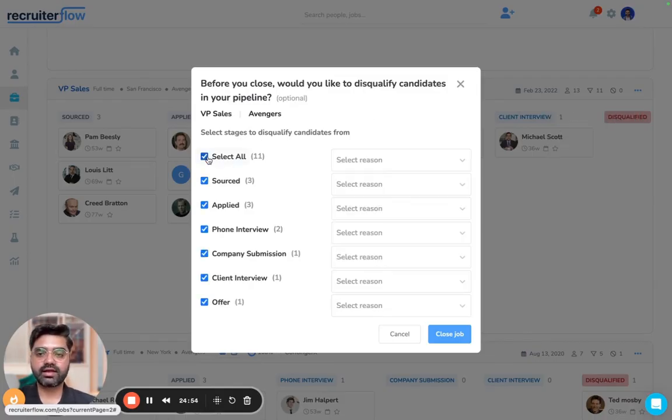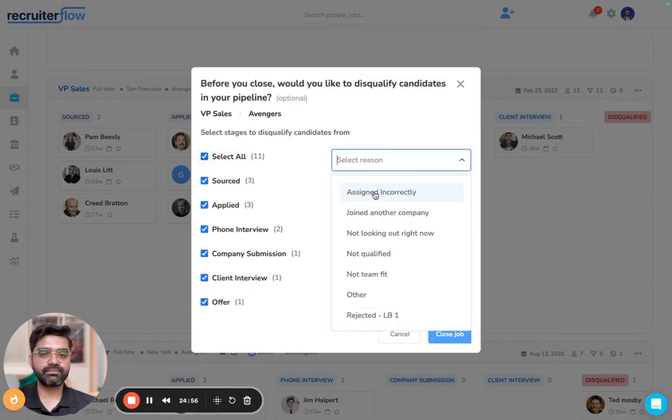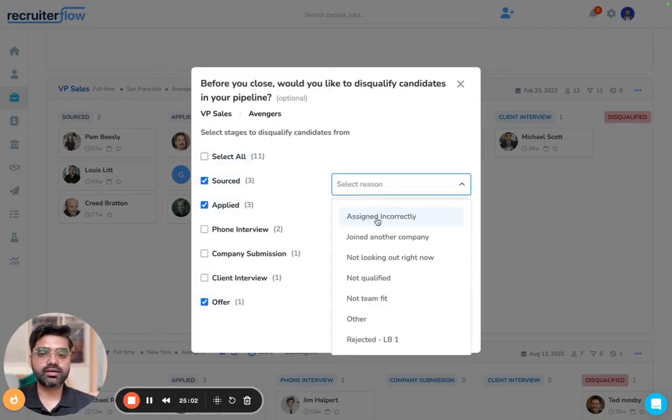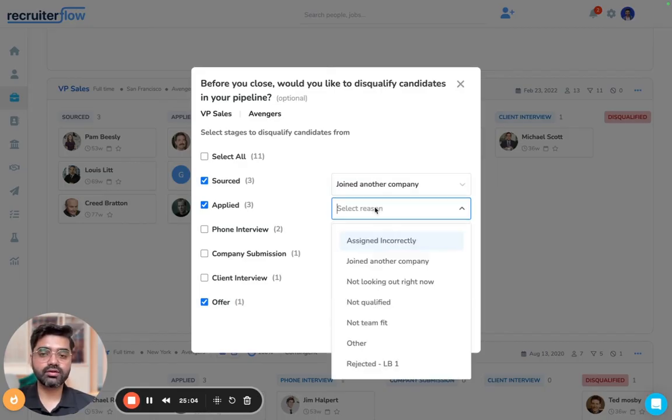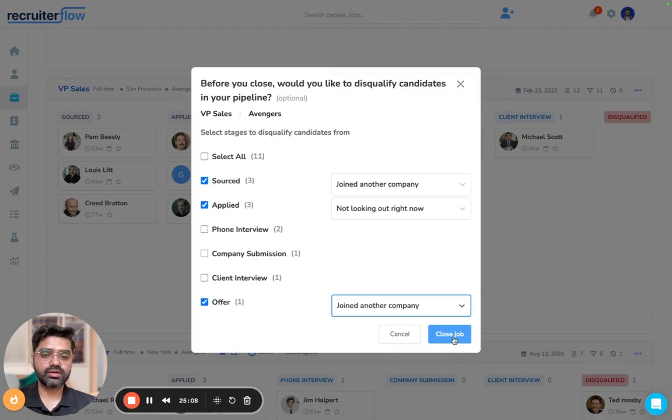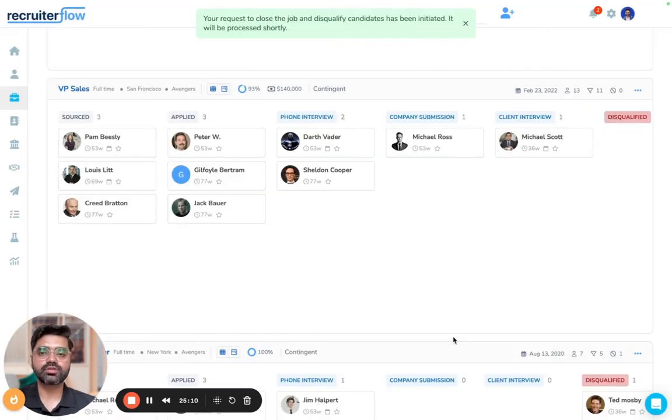You can either select all and select a reason for them, or if you want to, let's say, select some stages and disqualify candidates from them, you can do that as well. For example, like I'm doing over here, I'm just gonna select a reason over here and just click on close job and the job will be closed.